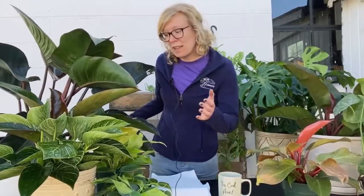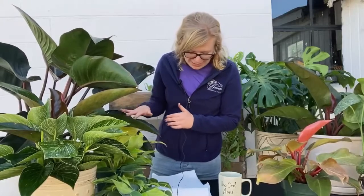With philodendrons, you want to water every 1 to every 2 weeks. So water your philodendrons and then let the soil dry out between waterings. If you have a container, make sure that the container that your philodendron goes in has a drainage hole in the bottom so that the water can run out of your container. And you want to make sure again to let your container dry out between waterings.